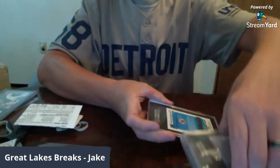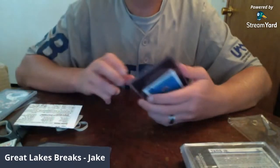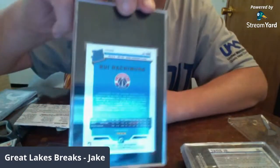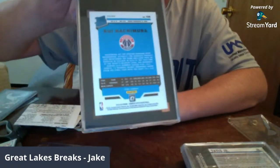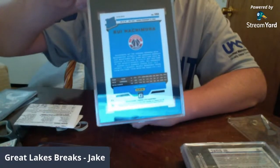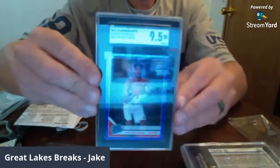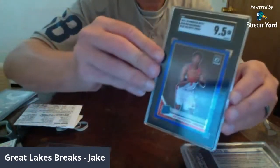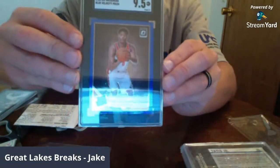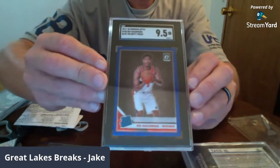That's the top 2018 Topps update, right? Yes. All right. I tried my hand at a little bit of basketball. So here's a Rui, and this is the Blue Velocity Prism from Optic. And here we go. A nice 9.5 there. Glare on this, man. It is nice. 9.5 for Rui Hachimura.